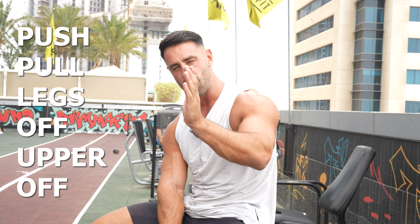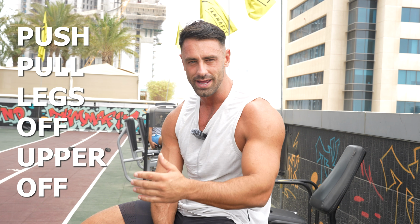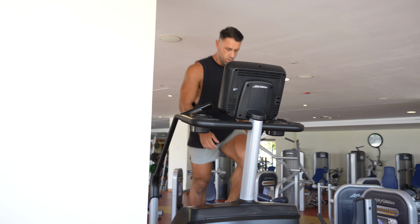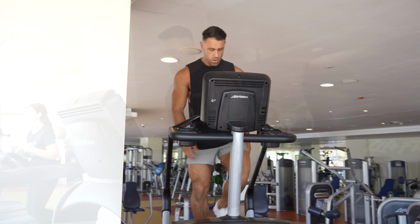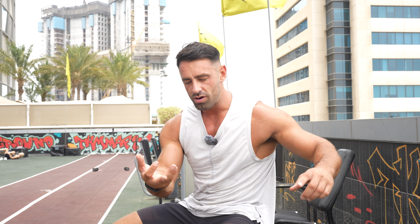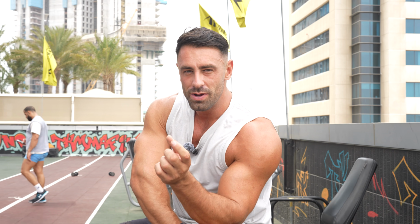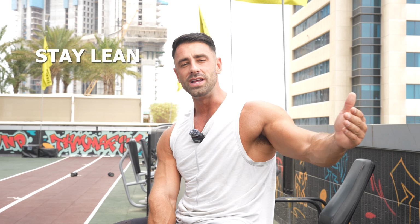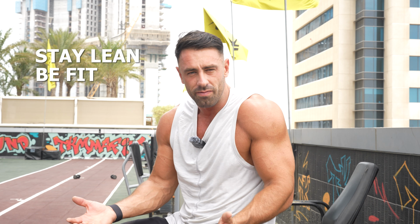So the new training split is going to be a push, pull, legs, off, upper, off, repeat. Minimal volume on my legs because I want them to shrink. And cardio, I do a lot of cardio now, pretty much 7 days a week. 30 minutes steady state or conditioning, rowing, high rocks, some sort of circuits, running at some point. But by doing this, it's going to allow me to get lean, stay lean, which is what I want. Be super fit, because I'm not fit at all. I look fit, I can't do anything.